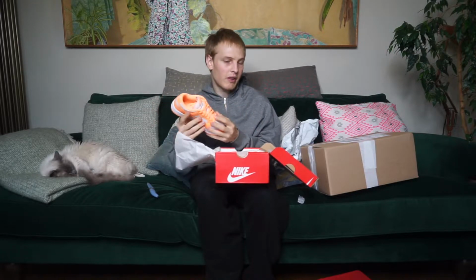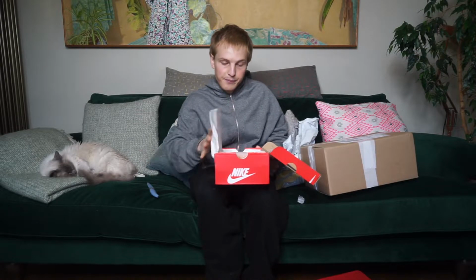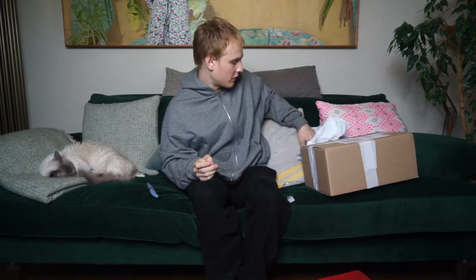But yeah, a cool colorway. I know girls will like it nevertheless. This one is going straight out for, I think it was 125, something like that, but nice to see that there's some new women's colors.